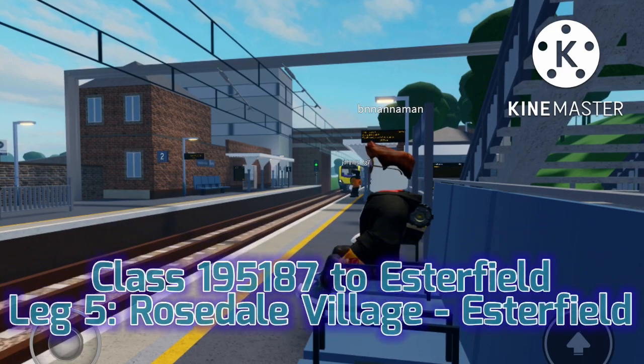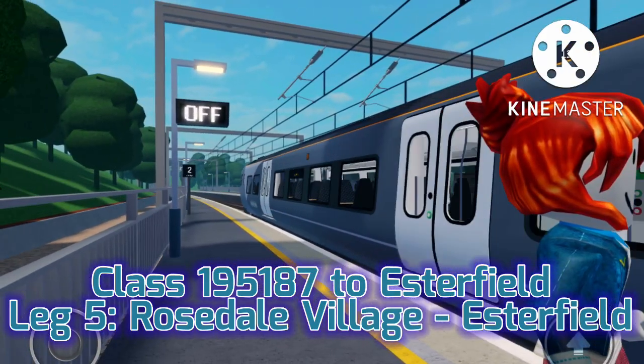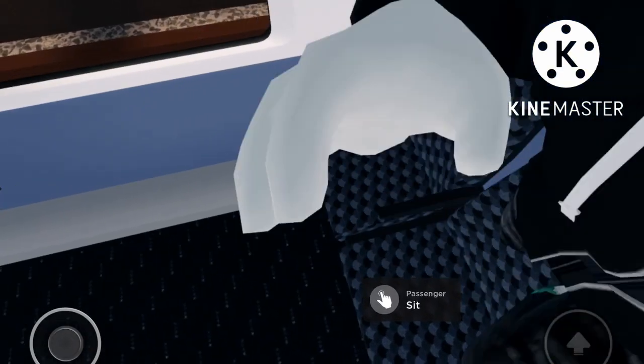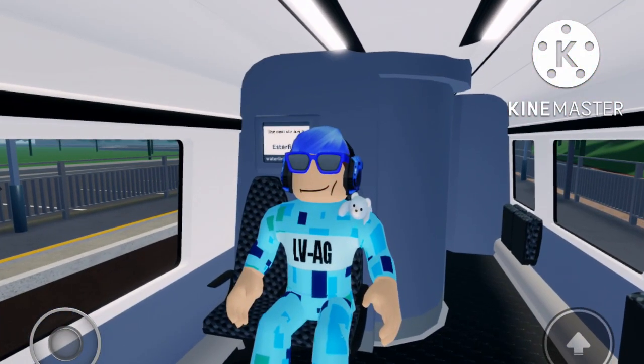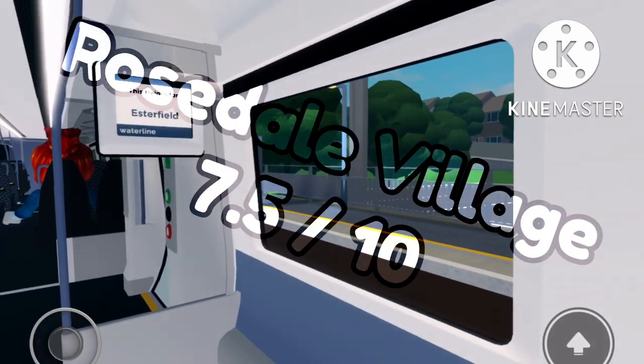Looks like our train is a class 195. We'll get on board this 195 and head to the last station of the extension, Esterfield. Right, we are now on the final leg of our trip, so we're now departing Rosedale Village on this Class 195 Civity.